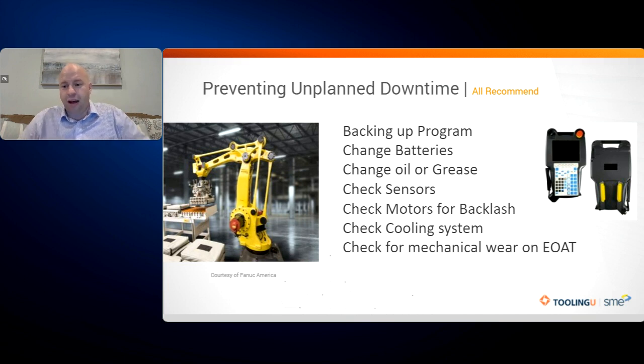Checking the motor for backlash. I would hope that you don't see this. Some of the robots, depending on whether it's a Scour, FANUC, or ABB, have a tolerance for backlash. For those of you that don't know what backlash is, if I move the robot arm and it stops, how much further does it go when it's commanded to stop, or does it have a pushback to it? That's the mechanical gearing inside the motors for backlash. So those are things you want to check for.